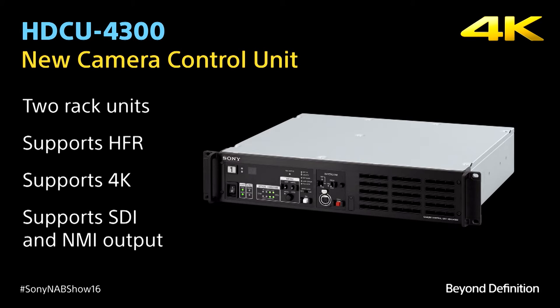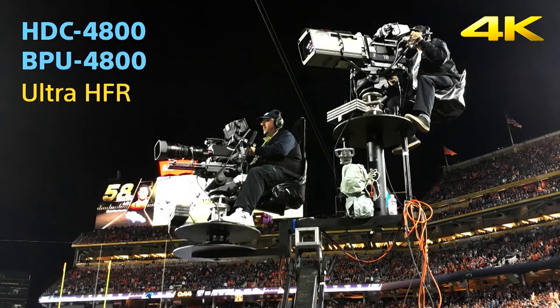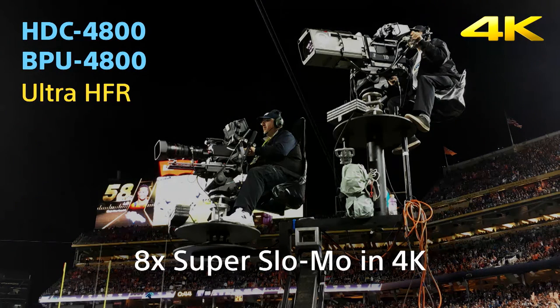And now, Sony goes from high frame rates to ultra-high frame rates with the HDC 4800 and its companion BPU 4800 storage processor. This system, which complements the 4300, is all about 8x at 4K, sustained 8x super slow motion at amazing 4K resolution. Let's take a look.